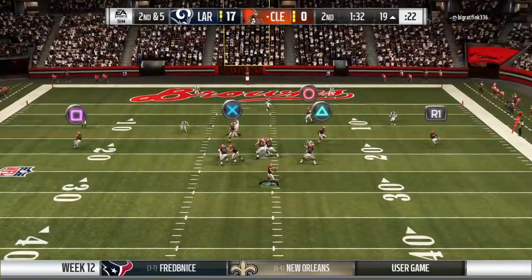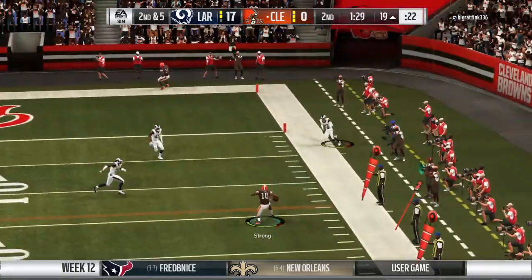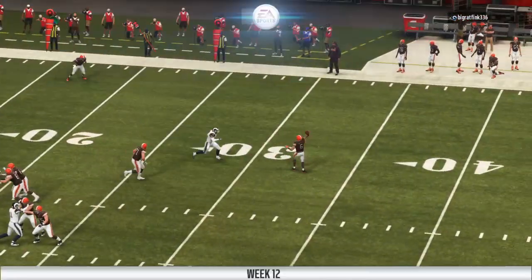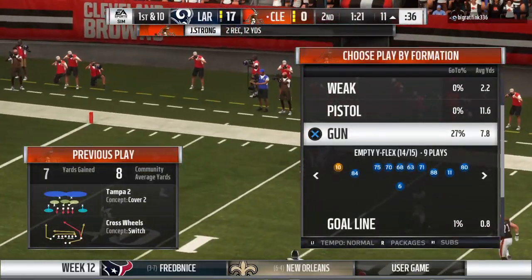Going to the air again with Mayfield. Flush to his right. Gets it to Strong. And he's brought down just outside of the 10 at the 11. That one good for 7 as this long drive continues and the chains move again.